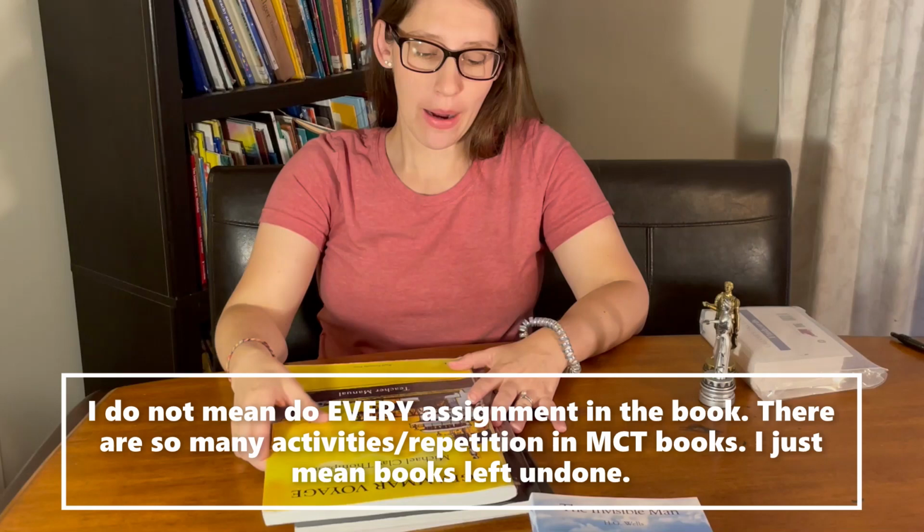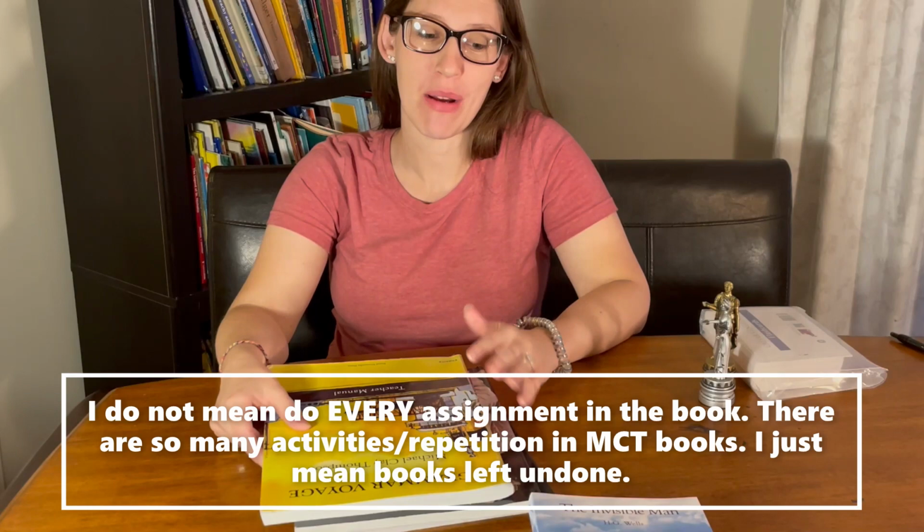I know a lot of people say the curriculum doesn't own you. You own the curriculum. You use it, which I totally agree, but I still don't like to leave things unfinished. I feel like it's there for a purpose, so I want to try to do it, especially if I'm spending good money to do it. So there is an overview.